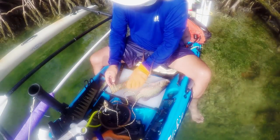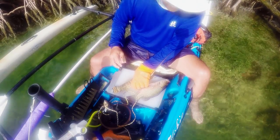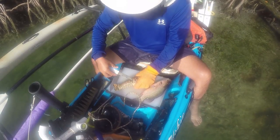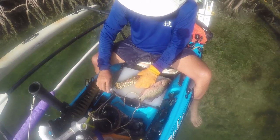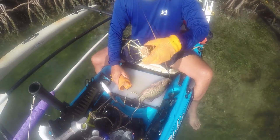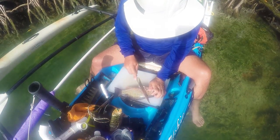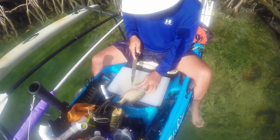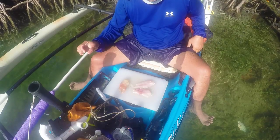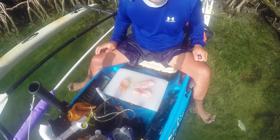Okay, we've got our lobster, our mangrove snapper, so I'm gonna go ahead and clean these up real quick. Lobster. Cut the meat away from the body. And just twist it off. And he goes back in the ocean. And we could fillet this mangrove up real quick. Okay, we've got our mangrove fillets, lobster tail there. So I'm just gonna chop them up finely. And we want just little itty bitty, less than a dime size pieces.